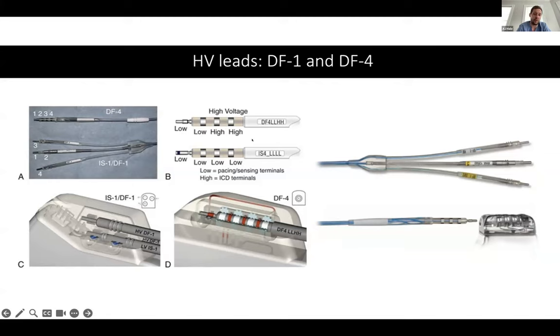With the modern DF4, this is the standard you see a lot more often nowadays. Everything is just integrated onto one lead. So you have your sense, pace tip here. This will be your ring, and then your two high voltage RV coil, SVC coil. And that's labeled appropriately. So low voltage, high voltage, high voltage. So once again, this one will correlate to your sense pace, and then these two will correlate to the high voltage leads accordingly. Just to see how they seat here, you're making your contact with your electrodes. And then here's your standard DF1. Everything has just been kind of separated out.